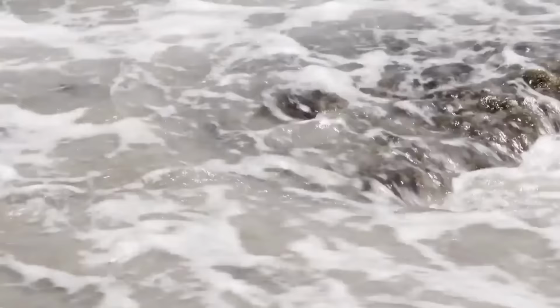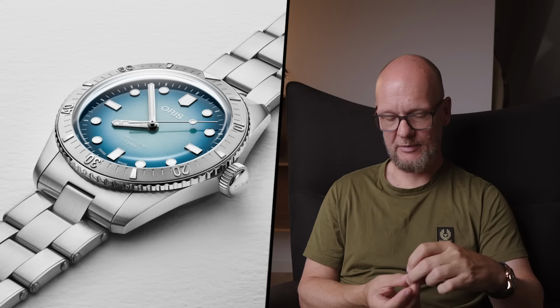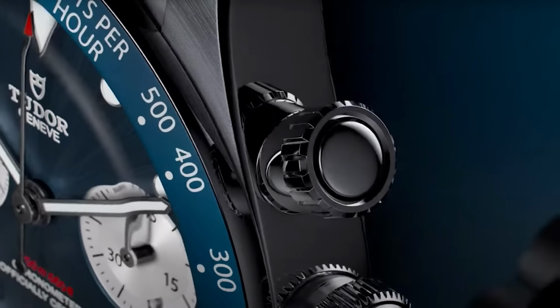Oris do some great options with their Diver 65s. This is a skin diver in the way that a skin diver should be. It's incredibly well put together. It's a fabulous watch, and I feel it's the better option.